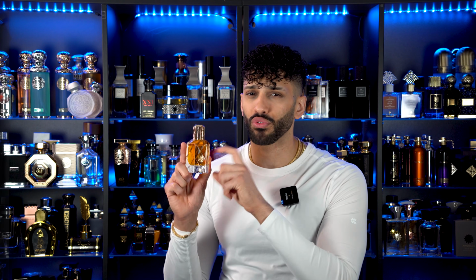So it's a more earthy take, a bolder take on that whole DNA. And if I'm being honest, which I always am, with this particular one, I personally get a more authentic quality oud. I can actually sense the oud oil in this fragrance per se.